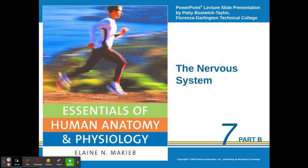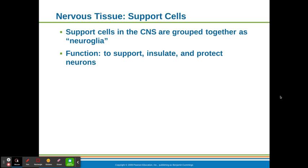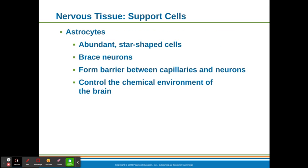Okay, guys, today we're going to have lesson 7.2 dealing with nervous system structure and function. Now, the first thing that we need to talk about is actually some cells that help support the nervous system. Collectively, we call these the neuroglia within the central nervous system, and they help to support, insulate, and protect the neurons that we find there.